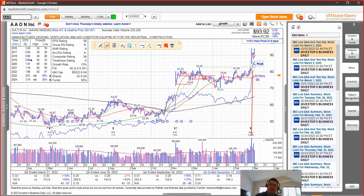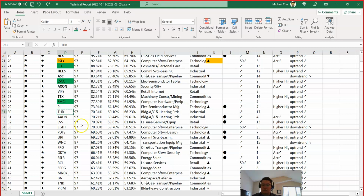Anytime you see a stock break out and it holds tightly, when I'm saying the trading range is super tight, that's something you want to watch. Those can move a lot further. So these two are really good stuff. LVS again, and now same as WYNN.